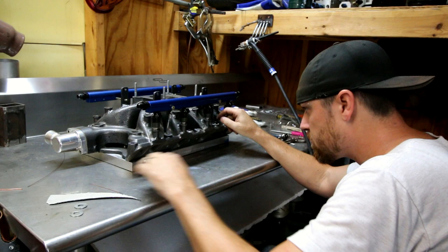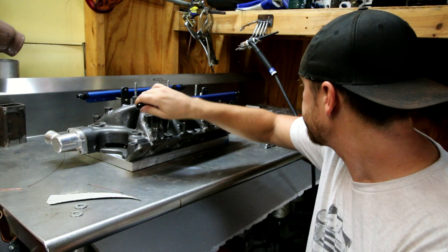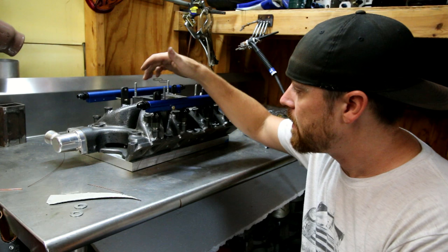Well, that's pretty much it. Not a perfect scenario, but it's a good one, and it'll work, at least for now. Next time you see this thing, hopefully it'll be going on the Goose, it'll be finished. I'll have all these plugged, have these finished and painted.